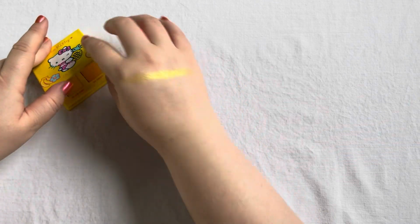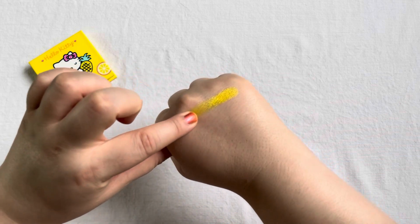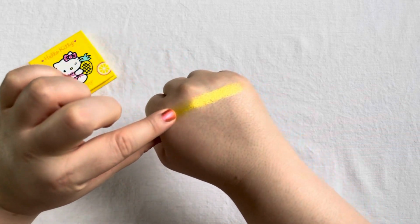Okay, I didn't do a good job. It's normally very pigmented. Yeah, that's better.